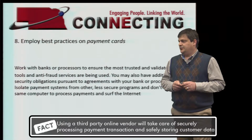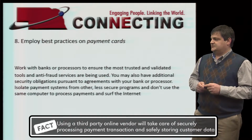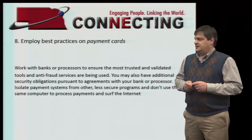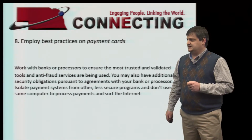8. Employ best practices on payment cards. Work with banks or processors to ensure the most trusted, validated tools and anti-fraud services are being used. You may also have additional security obligations pursuant to agreements with your bank or processor.